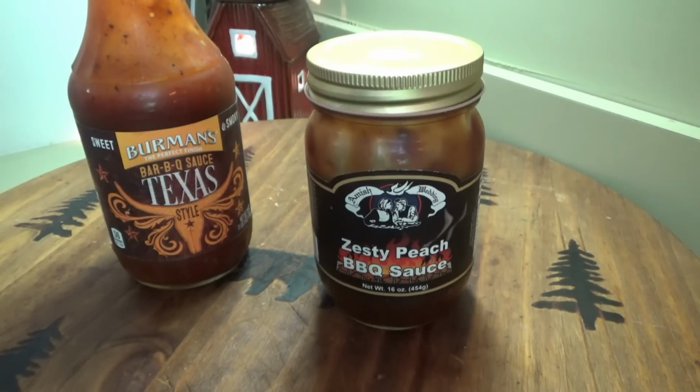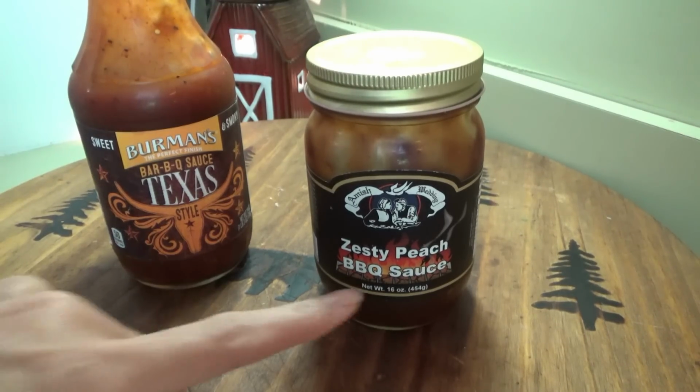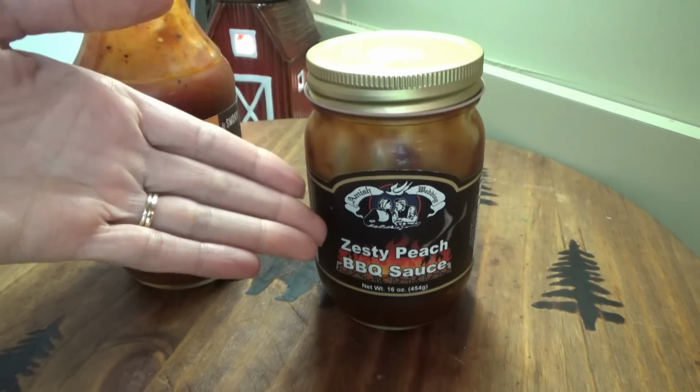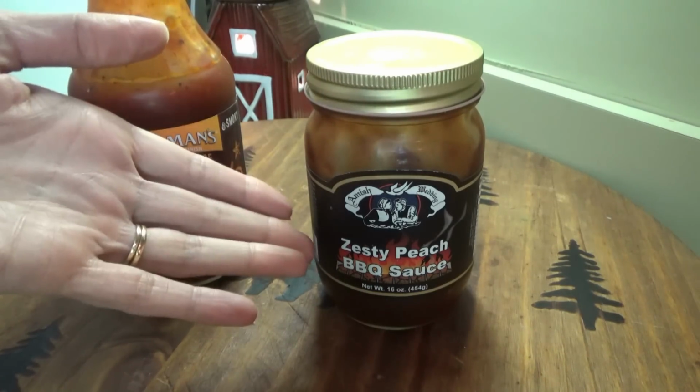Okay, y'all, we are finished eating. Both of these are very good. Actually, they're both great. That's what they are. This one is a little more great than this one, I think. I mean, the peach, it's not overly peachy at all. Like, if you didn't know there was peach in there, I don't think you would even be able to tell that it was a peach barbecue sauce.